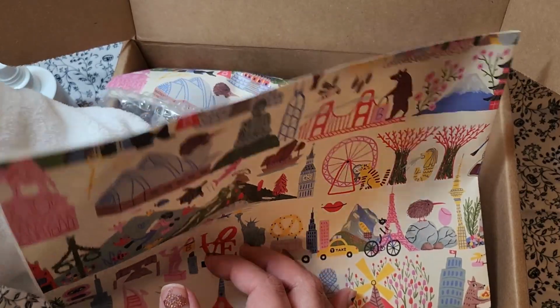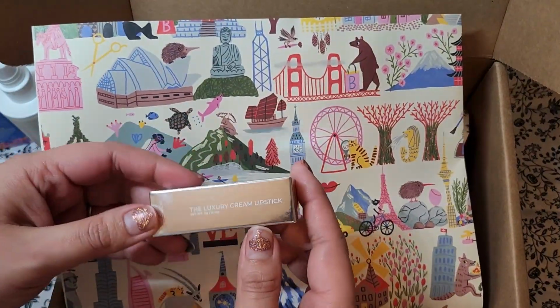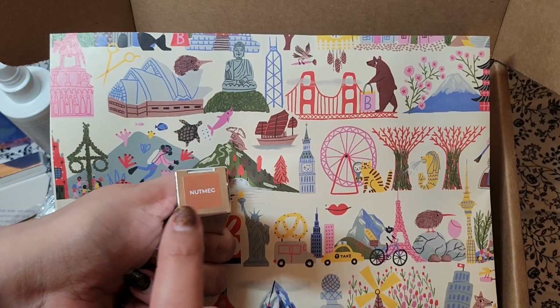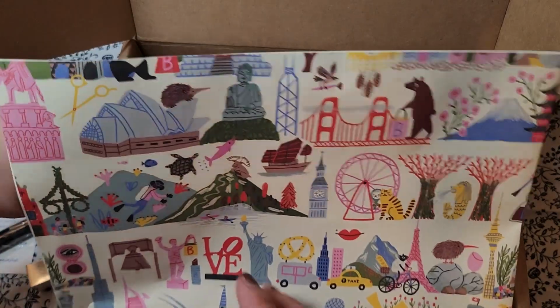I think second to last, no, there's a couple more products in here. Ooh, the luxury cream lipstick by Wayne Goss. Nutmeg. I already have this shade, so I'm not gonna open it, but I already have it and I do like it, so that's pretty cool. I have a backpack now.